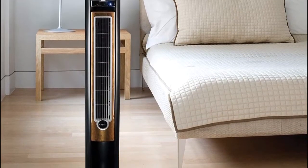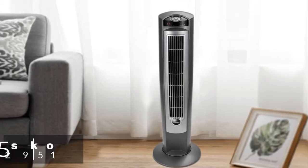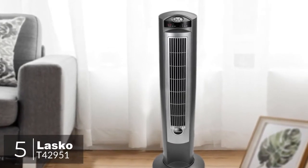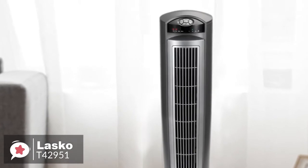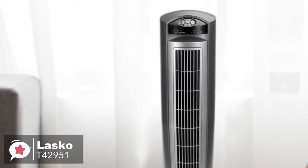Okay, so let's get started with today's video. At number 5 is the Lasco 42-inch Wind Curve Fan. The Lasco Wind Curve Fan with Fresh Air Ionizer is a brilliant tower fan that has a modern design and looks very elegant. It is the perfect companion for a hot day indoors.